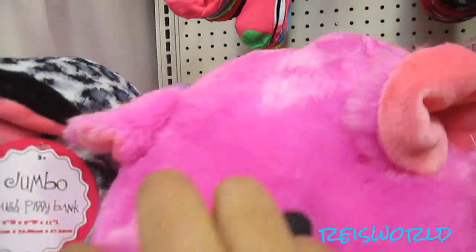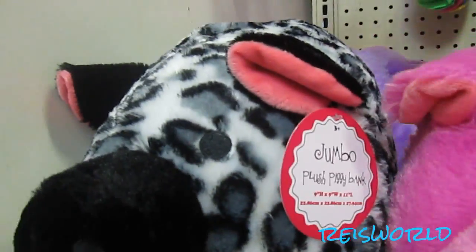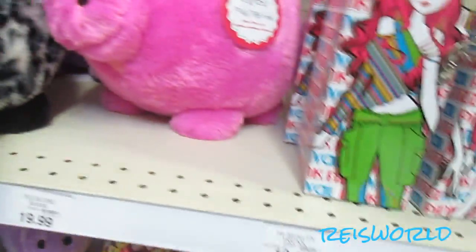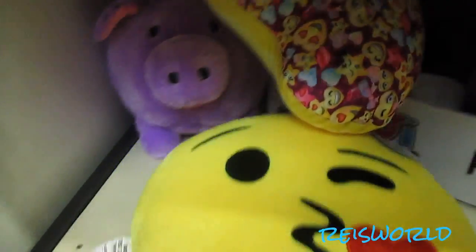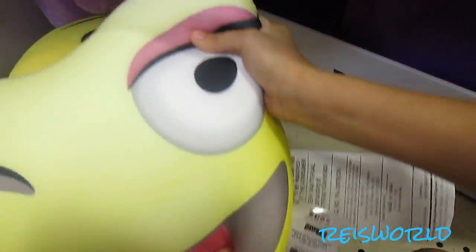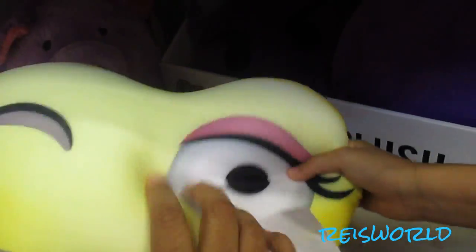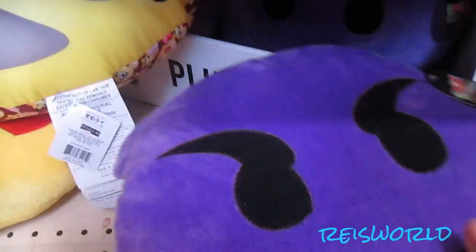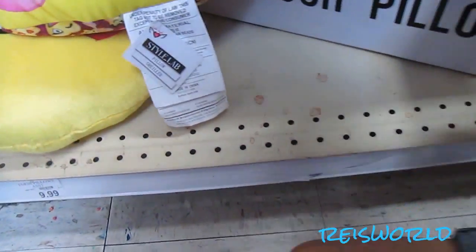We got some big piggy banks. These are jumbo piggy banks. That'd be funny if you could zebra one. And then a purple. And they have emoji pillows. They have this one, which feels really weird. It's like a little bean bag one. Yeah, and then on the back. That's really cute. Let's see what other ones. This one is the evil one, I think. Because it couldn't be the mad one, and that one's red.